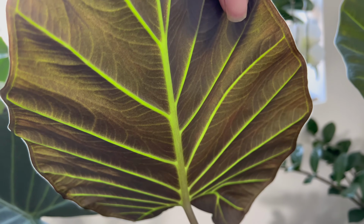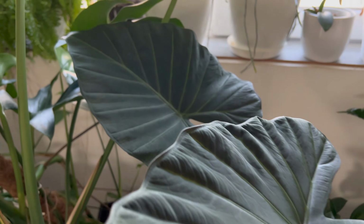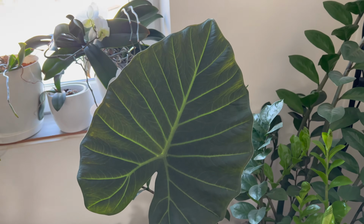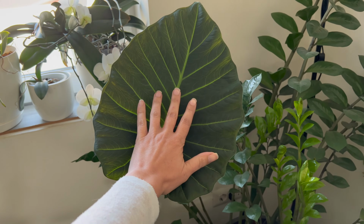One of the most distinctive aspects of the leaves of Alocasia Regal Shield is their size. Mature leaves can reach up to 3 feet in length and 2 feet in width, making them a true statement piece in any indoor or outdoor setting.